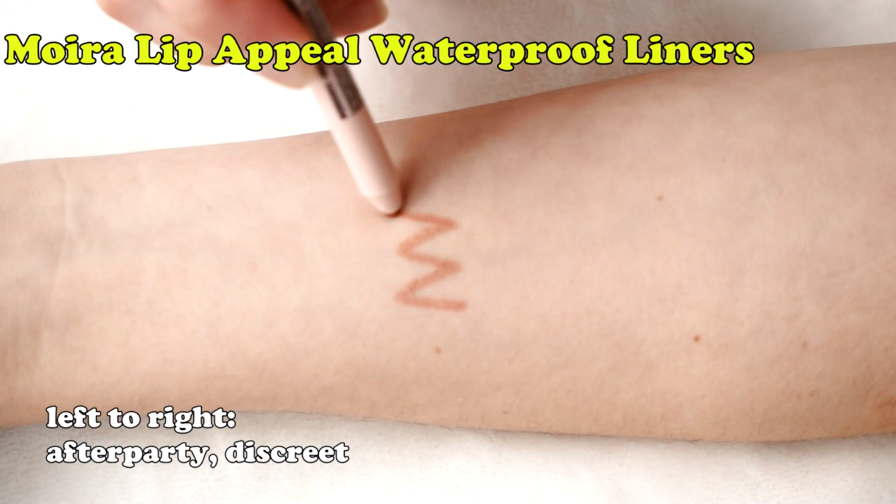The most long wearing lip liner from the drugstore or affordable lip liner are these Lip Appeal waterproof lip liners from Moira. So Moira is not technically a drugstore brand, although I do think some grocery stores like HEB carry Moira. You can get Moira off of their website or off of Amazon, and again, some grocery stores do carry Moira. So I'm including it in this video, and they are super affordable. They're under $10. These are twist up pencils, but the tip itself is a bit thicker than the Catrice or the Essence twist up pencils, and I will say that the packaging just feels a little bit more luxe.